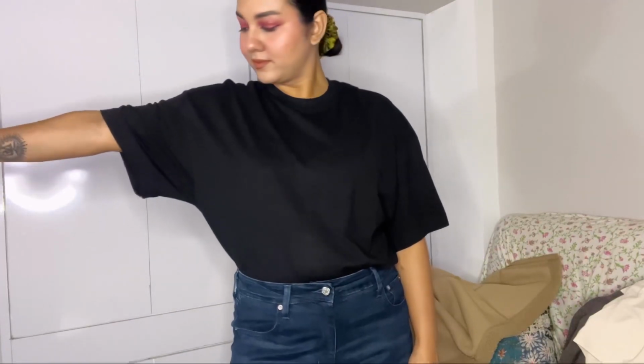I went for a few basic t-shirts which are very important. Number one is this very basic black t-shirt, no prints at all. So there's nothing to explain. It's an oversized type of, I think this is oversized.